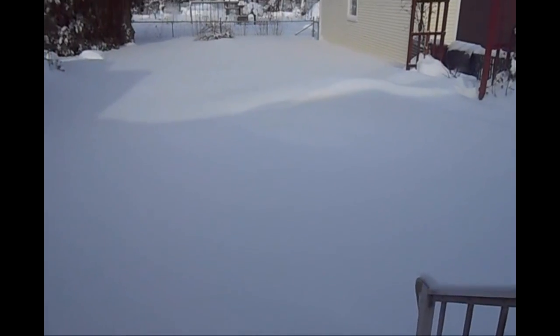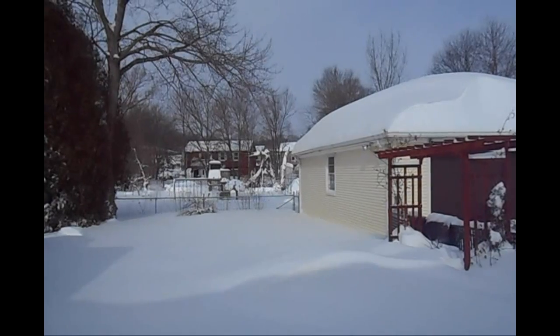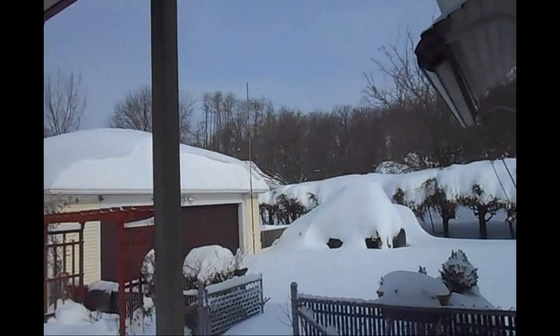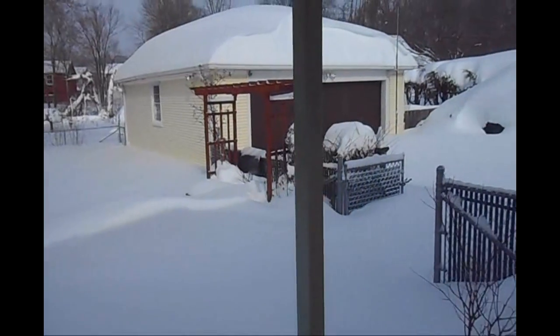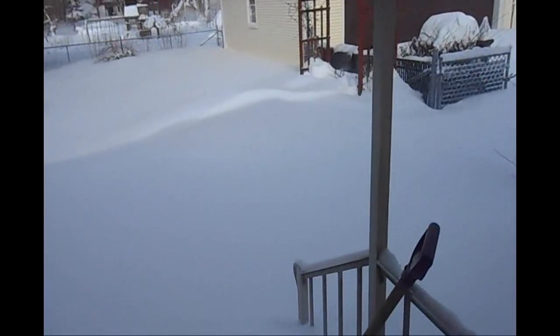Look at that! The snow is higher than the steps. Looks like I'm gonna have to shovel it first. Wow, the snow's even higher than the fort I built last night. Look at the snow on top of the garage and on top of my dad's old truck. It looks like the snow is 3 feet deep at some spots.